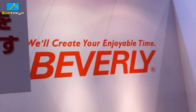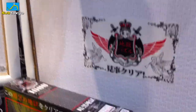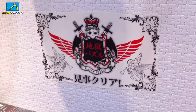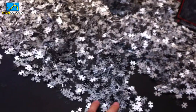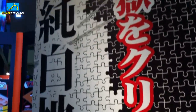Here we are at the Beverly booth. It's a puzzle booth. And they have here what they like to call the Jigoku puzzle or a hell puzzle. As you can see, all the puzzle pieces are one color. And once you complete it, it says, congrats, you've completed it. So I was talking with my friend. It looks like a torture puzzle, really. Like some kind of puzzle that, you know, maybe you get out of prison to get out or something. I don't know. Pretty interesting though.